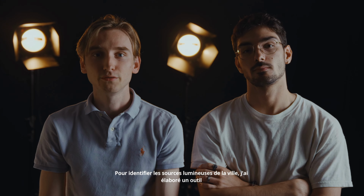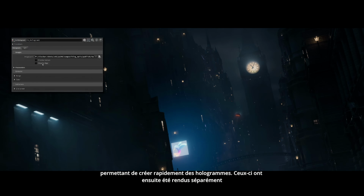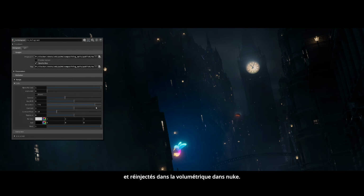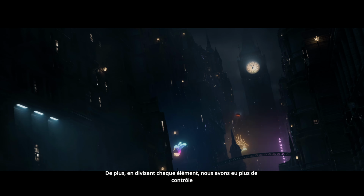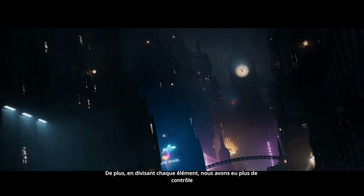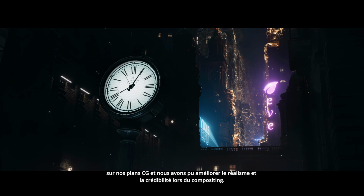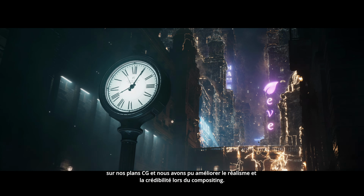To identify the light sources of the city, I created a tool that allowed us to create holograms quickly. These were then rendered separately and re-injected into the volumetric in Nuke. Furthermore, by splitting each element, we had more control over our CG shots and we were able to improve the realism and credibility during the compositing.